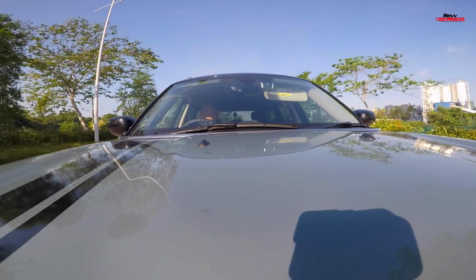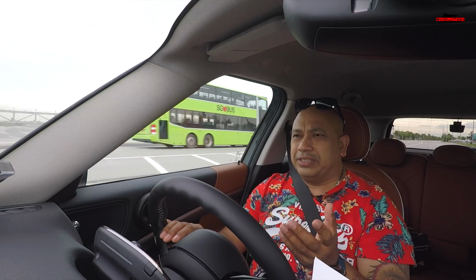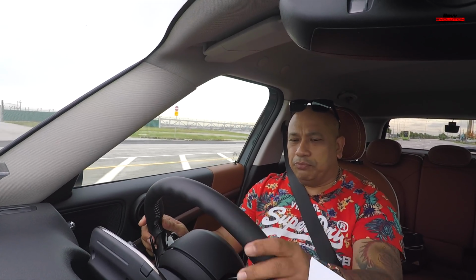In terms of consumption numbers, which I think is another thing that most people would be interested in, on paper it is 6.9 kilometers per liter, but we managed to get about 14, which I think is pretty impressive for a car this size, especially since we've been really messing around with the different modes to put the MINI Countryman through its paces.